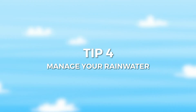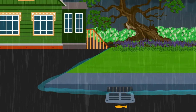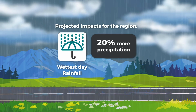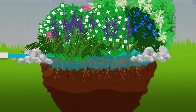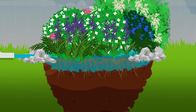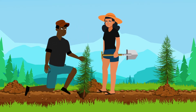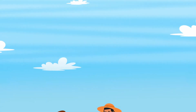Number 4. Manage your rainwater. Climate change predictions in our region show a changing climate with increased and more intense rainfall. It will be important to store more water on the land. Consider using rainwater harvesting techniques or installing a properly designed rain garden. A rain garden is a landscape feature designed to collect runoff from impervious surfaces like roofs and driveways. And by retaining and enhancing topsoil and planting native trees and shrubs, we can keep water stored on the land.